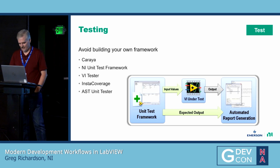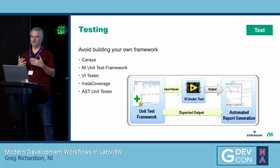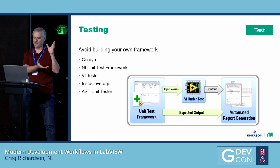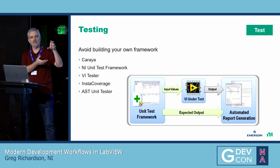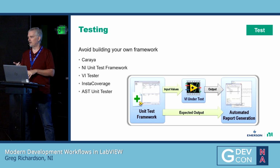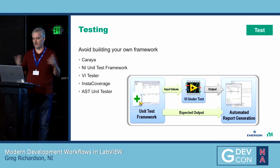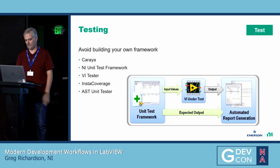All right, testing. Main thing here is don't build your own test framework. Try not to, really. There's plenty of them out there. Caraya is very popular. NI has our unit test framework. You can use that. The basic concept for all of them is you define your unit tests, which is basically defining some inputs that are going to be sent to the VI and the expected outputs. The framework takes care of loading it, running it, comparing the outputs, generating a reasonable report on what happened. That's all work that you don't need to replicate. So do that, integrate it into your builds, generate your reports.